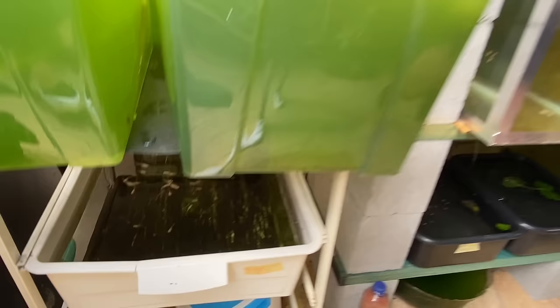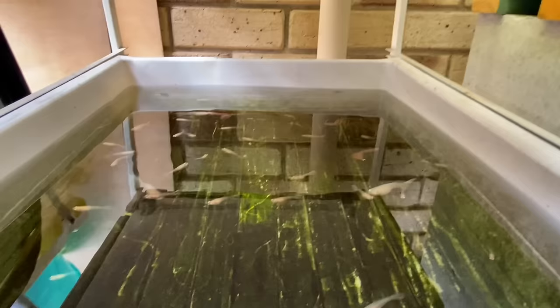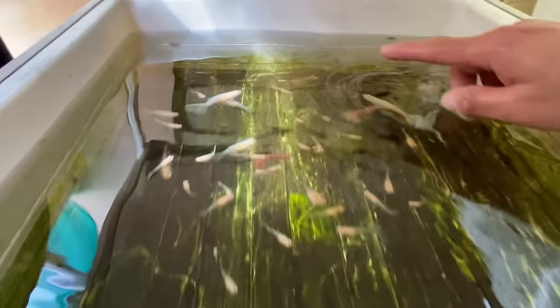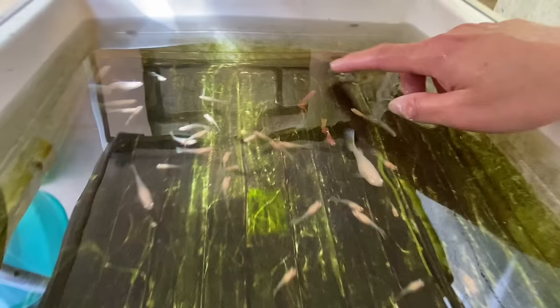Otherwise, you don't get the same result. So, are these little ones babies that you've spawned? That's right. How old are these guys? I think there will be two sizes in there. This is the mother, and this is 3 months old. And this one is probably just turning 3 months. This guy is 2 months something. And there will be a small one there, younger, probably a month old. I didn't get a lot of babies out of that female.